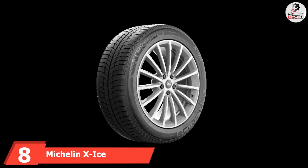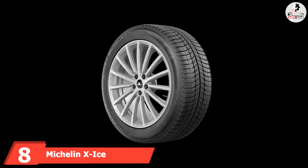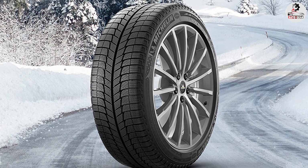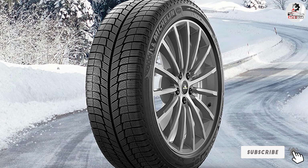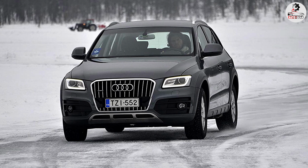Finally, the number 8 position is dominated by Michelin X-Ice Xi3. Overall, the Michelin X-Ice Xi3 is the best winter tire on the market right now, when compared to its greatest rival, the Bridgestone Blizzak WS90. It trails in snow and ice braking, but the results are very close. You will probably never find the difference, even if you drive both tires side by side.